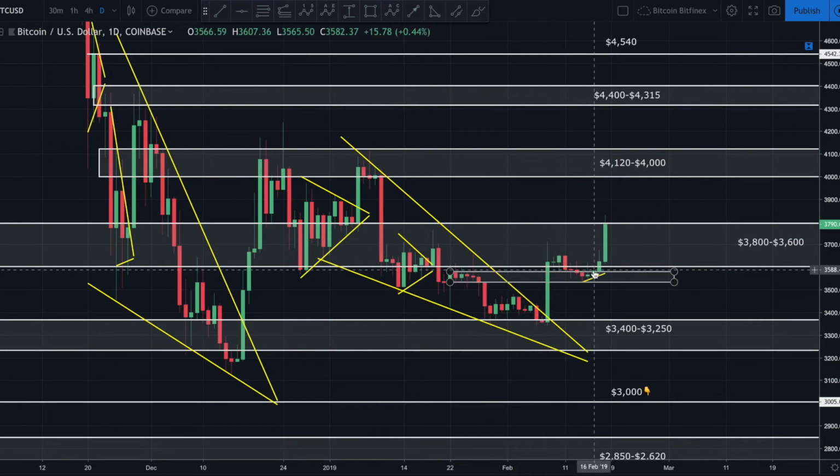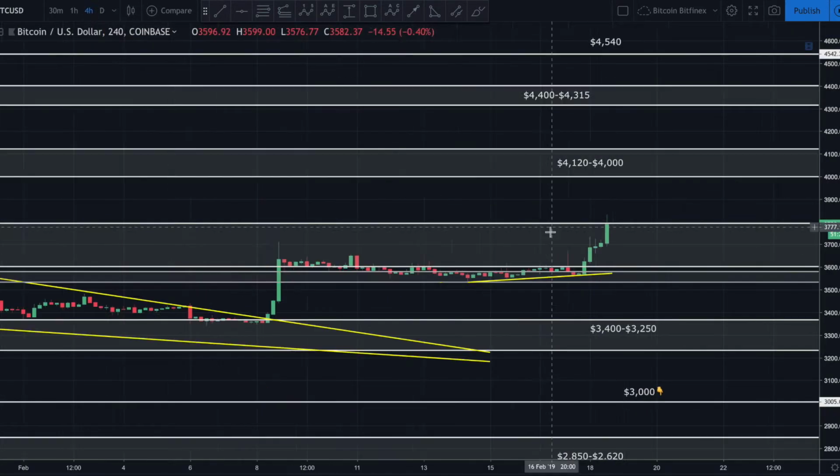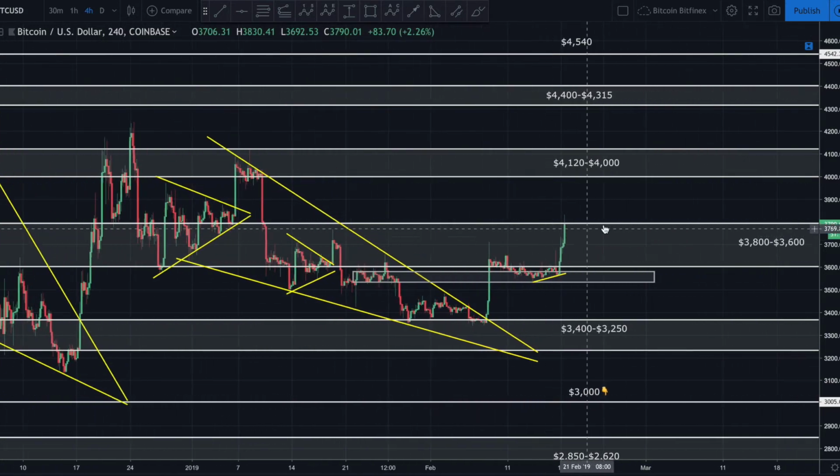Now, does that mean that this thing is going to take off? I'm absolutely not convinced of that at all yet. Even though this is looking healthy so far, I'm extremely skeptical, and I will remain very skeptical until price, at least in the short term, breaks up above this 3,800 decisively. We had a nice little wick here. I need a decisive break, at least on the 4-hour, above that 3,800.